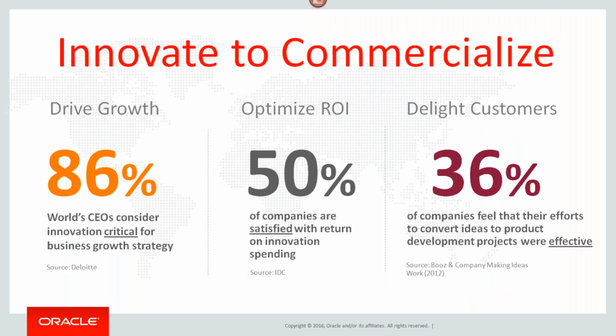And then the question is, well, why does it matter? Decisions about product investment and the ability to execute effectively determine the company's top line revenue. When you look at a Deloitte study, 86% of the world's CEOs consider innovation critical for their business growth strategy. And so the benefits are immense, but not many people are able to realize them. So you'll see that 50% of companies are not satisfied with their return on innovation, and only a third of companies struggle to convert great ideas into great products. And really what this is telling us is it's a critically important business area, but it's also one where companies struggle. And so then the question is, well, why are so many companies falling short of their expectations, and why aren't these numbers better?